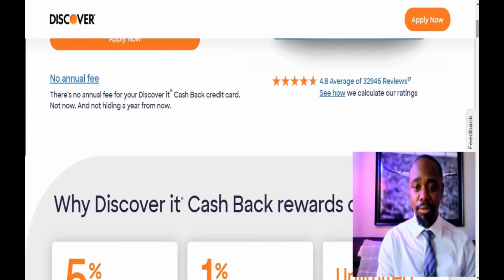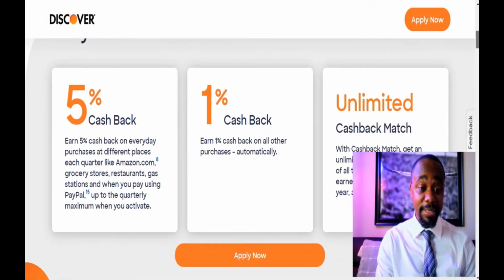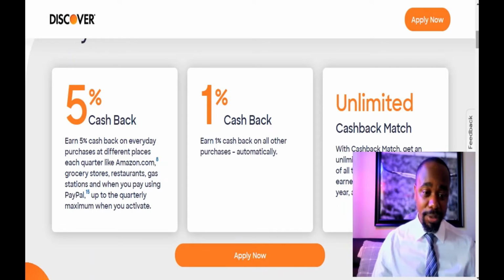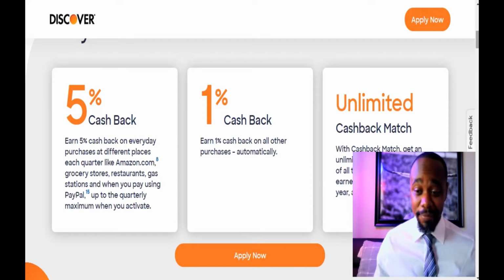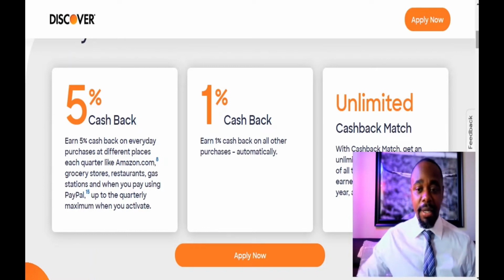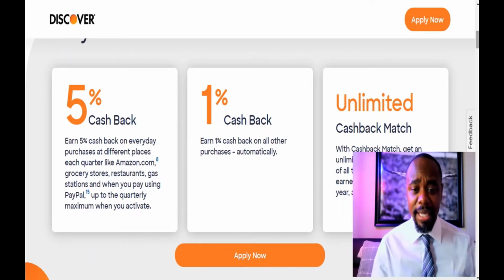As we scroll down here, you can see you can get 5% cash back on everyday purchases at different places each quarter, like Amazon.com, grocery stores, restaurants, gas stations, and when you pay using PayPal, up to the quarterly maximum when you activate. So every quarter they have different incentives for you that last for one quarter, and after that quarter is up, you have a new batch of incentives. And anything else, as you can see, there's going to be a 1% cash back.